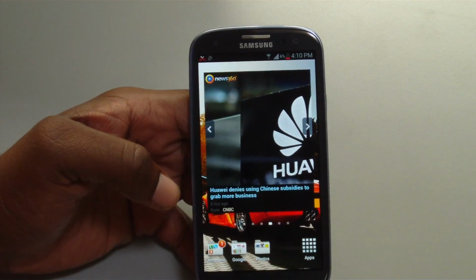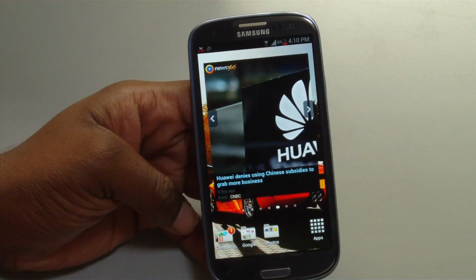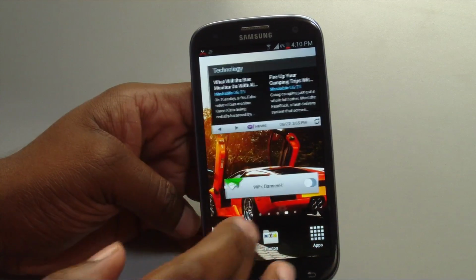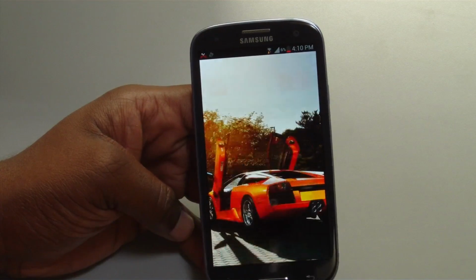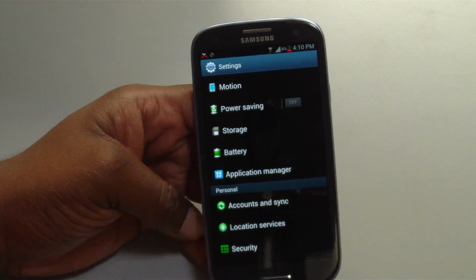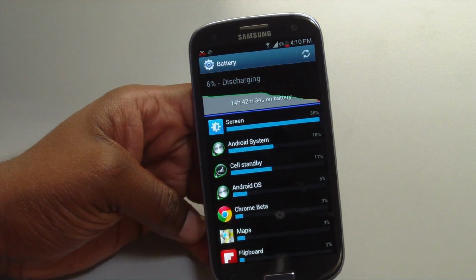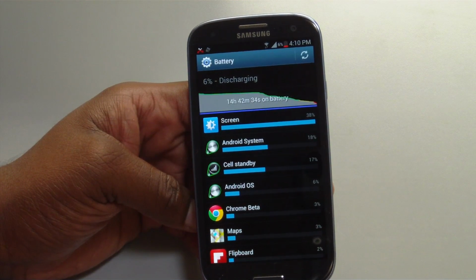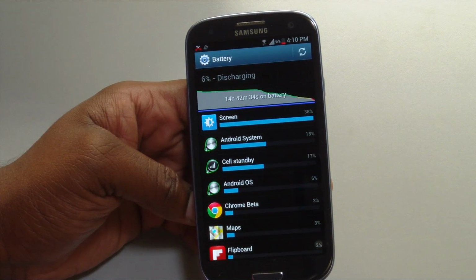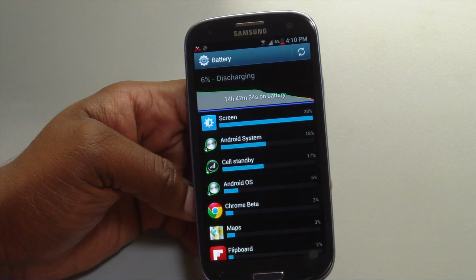So I'm going to start telling you guys a few things that I just absolutely love about the Galaxy S3. And the number one thing is, I thought that the Evo 4G LTE battery was excellent. I want you guys to take a look at my battery stats. 14 hours, 42 minutes, 34 seconds, and I'm still at 6%. It's part of the reason why I wanted to film this video as I'm filming this right now, because I wanted you to see how great the battery life is.